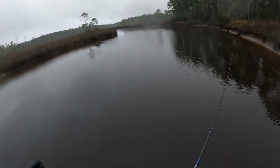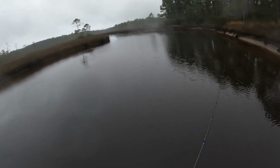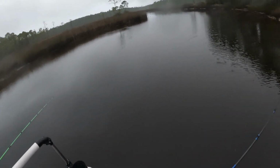All good eating size trout, 17 to 18 inch fish. We catch any over 20, we'll be throwing them back. But I love them around 16, 17 inches for eating.